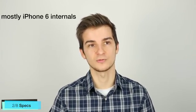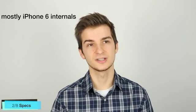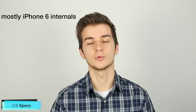Okay, now in terms of the specs, most of the internals will be identical to the iPhone 6. So just like it did with the iPhone 5C, when they used the internals of the iPhone 5, they're going to repeat the same process with the iPhone 6C or the iPhone 5SE, whatever the final name is going to be. I still think the iPhone 6C is a way better name. What do you guys think?